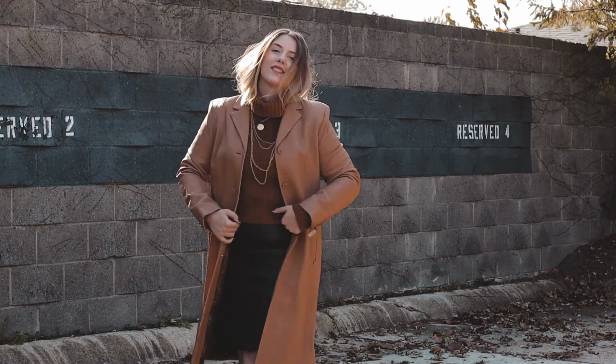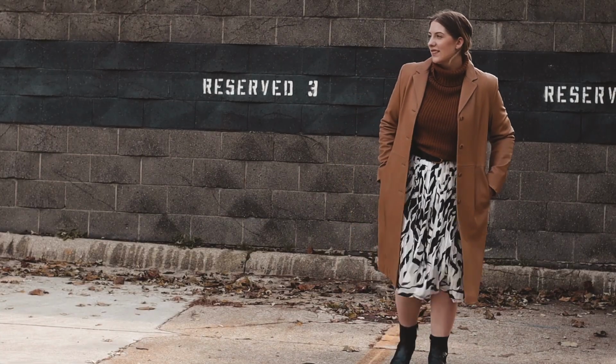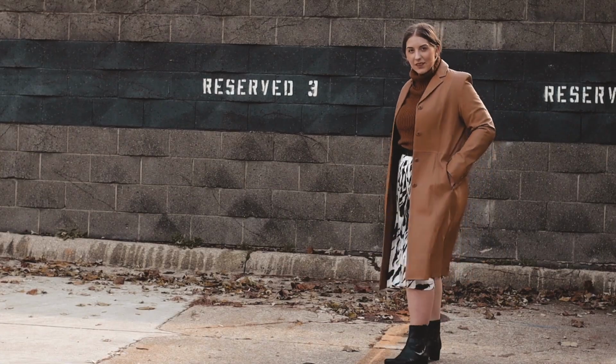Even with a white tee and jeans, this would look phenomenal. So of course I had to include it in this capsule wardrobe because of course it looks phenomenal with every single item that you're seeing on screen.